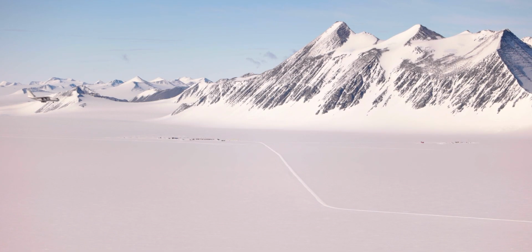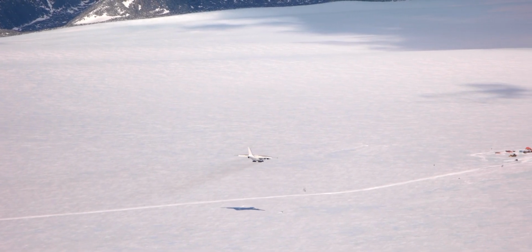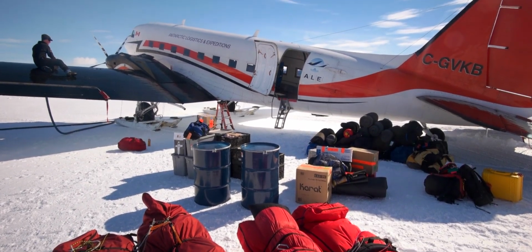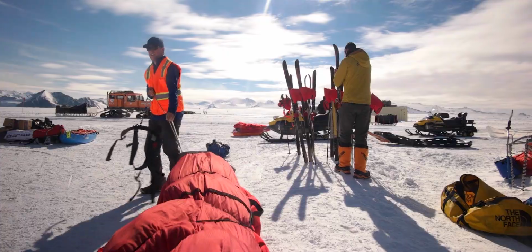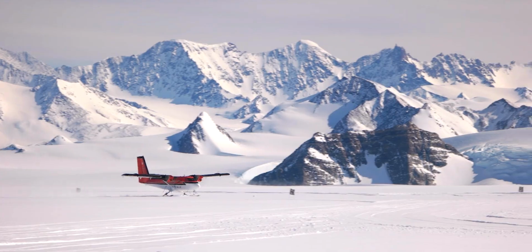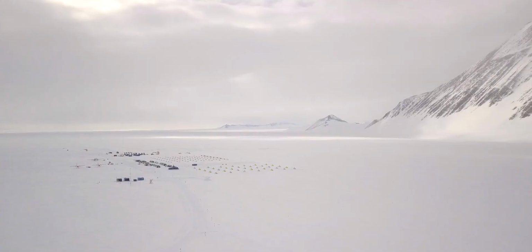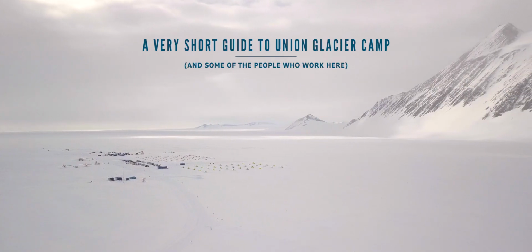The reason it's here is the blue ice runway. This area of naturally occurring blue ice is good enough for large aircraft to land on, and they can supply the camp. It's also the perfect staging point for expeditions to Mount Vinson, the South Pole, Gould Bay, and the vast range of mountains that dominate the horizon. And this is a very short guide to the camp and some of the people who work here.